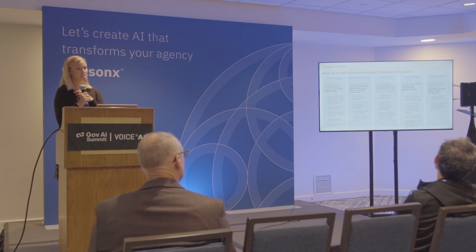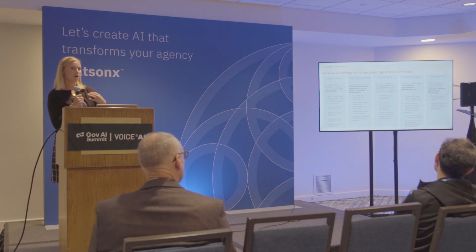Scaling for value just means being really selective about the generative AI use cases that you select for deployment. Not everything is well suited for generative AI, and sometimes just being a little bit pickier and more selective about which use cases make the most sense is really important.